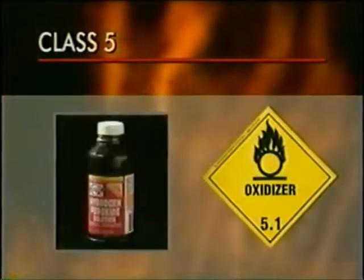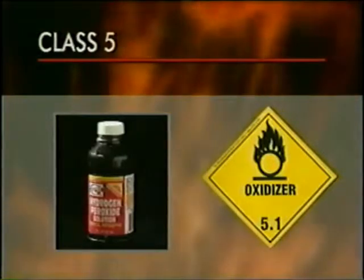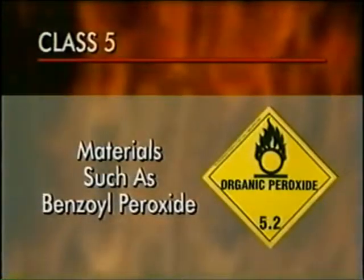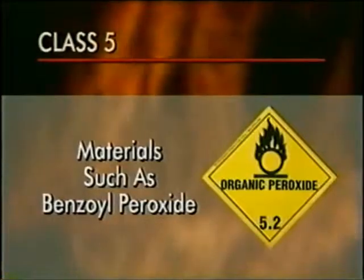Oxidizers such as hydrogen peroxide generally yield oxygen readily and cause or contribute to the combustion of other materials. Organic peroxides such as benzoyl peroxides are materials that have a double oxygen bond and readily provide oxygen and contribute to combustion. Class 6 is divided into Division 6.1, poison or toxic materials, and Division 6.2, infectious substances.